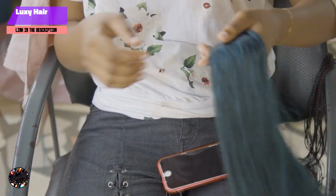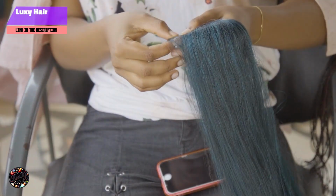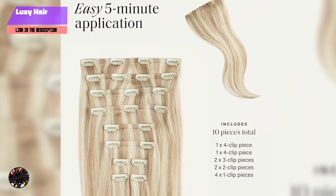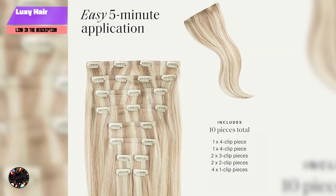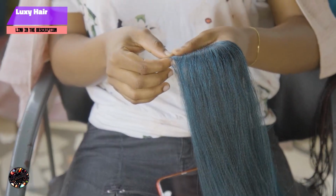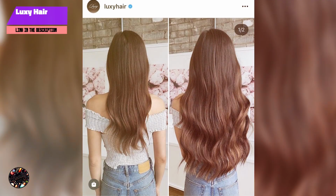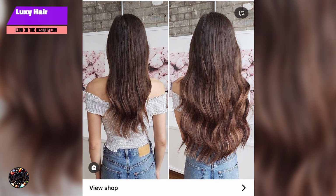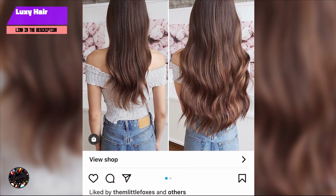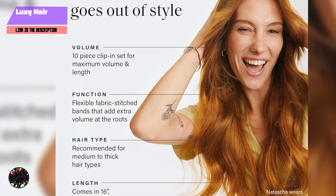Kicking off our list at number 1, Luxy Hair. Luxy Hair is a name that's synonymous with high-quality, luxurious hair extensions. These clip-in extensions are designed to blend seamlessly with your natural hair, giving you instant length and volume without the need for professional help. The brand is known for its premium Remy human hair, making these extensions a favorite among many. Whether you're preparing for a special occasion or simply want to enhance your daily look, Luxy Hair offers the perfect solution.